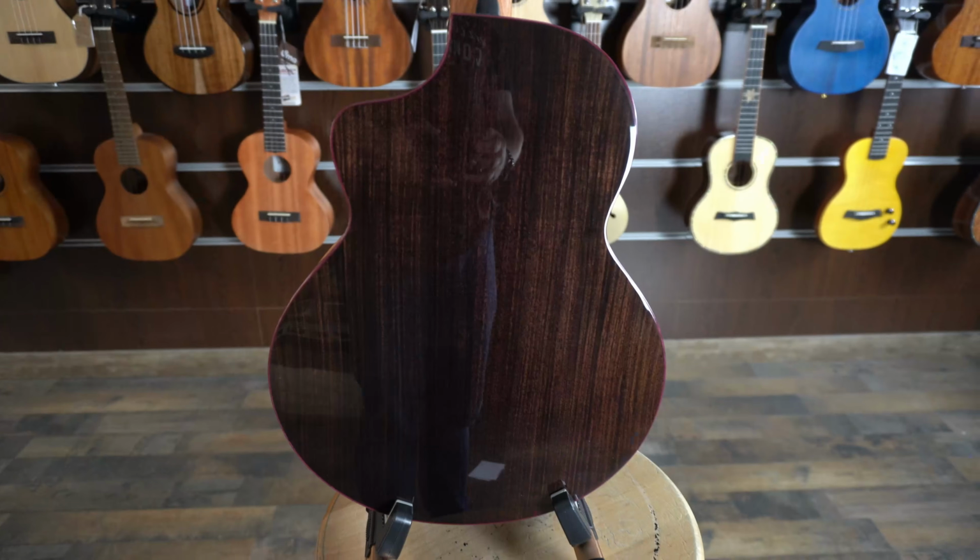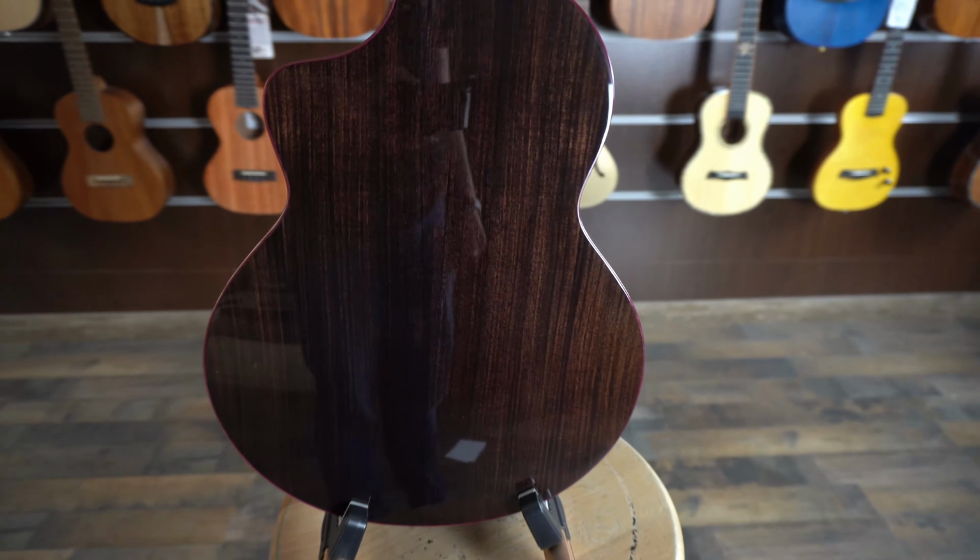thing together. The Contour series ukuleles also have these contours, which are a beveled edge in the top for comfort when you lean over the ukulele, and they come with a padded gig bag. Let's give this KA-CT-SSRW-BG a play and see what you think.